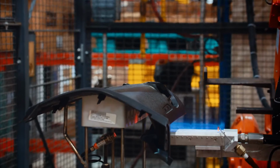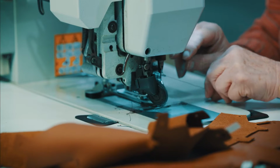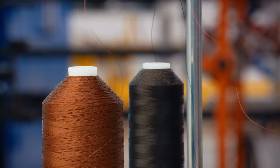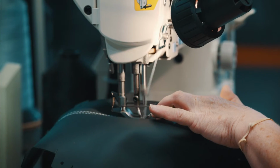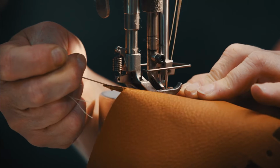There are no shortcuts when every detail matters. Skilled artisans hand-knot threads as they sew. This exacting attention is apparent the moment one sits inside. And these expert handcrafters wouldn't have it any other way.